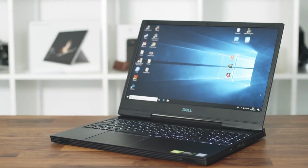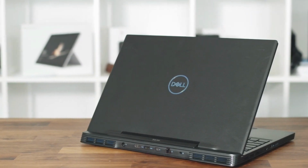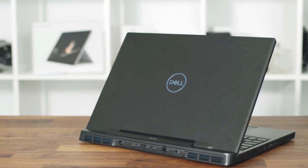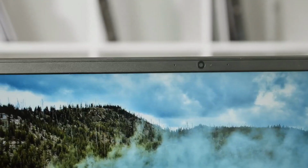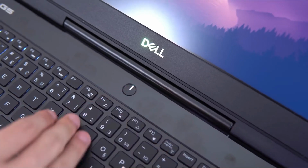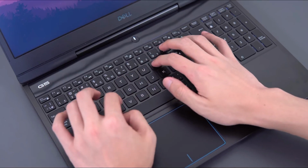A 15.6-inch gaming laptop with NVIDIA's RTX graphics, a 6-core Intel processor, and a quality IPS display in a sub-1-inch thick package. From a big brand. For $1,149? Shut the front door, you might say. But it's true. Dell's newly revised G5 gaming laptop can be had as specified for precisely that much.